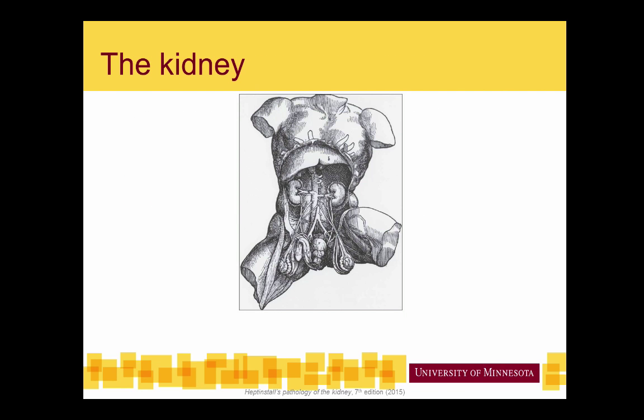So moving along, I'm just going to give a brief introduction. You have two kidneys in the retroperitoneal space. They're involved with filtration, elaboration of hormones, and other fun things. The most important thing is that native kidneys are located in the retroperitoneum, and they're relatively easy to access.